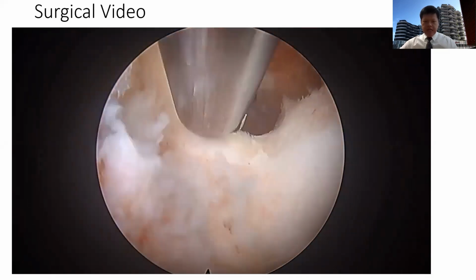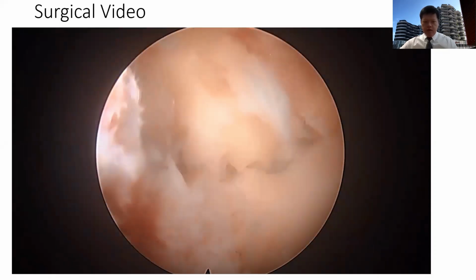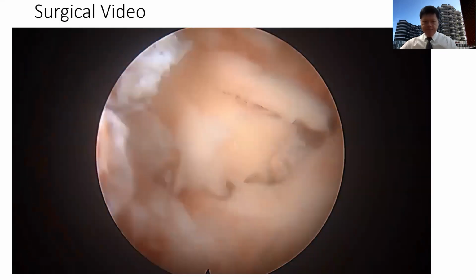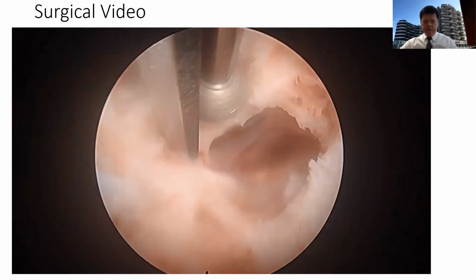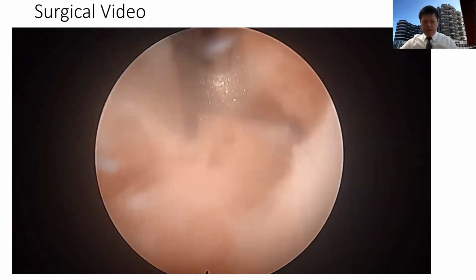I use a sleeve to protect the tissue on the contralateral side. Now I'm doing an ipsilateral SAP resection and some laminotomy on the contralateral lamina. You can see that you are able to do the deep flavum resection using the Kerrison punch. The sleeve is really useful.